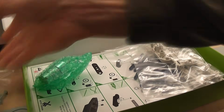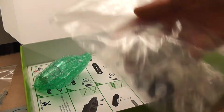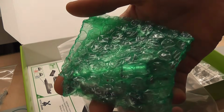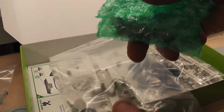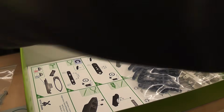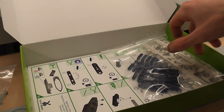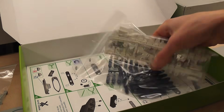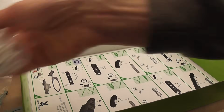More track. That is the motor housing, and then there's the motor itself. This is the fast motor, as this is for road vehicles. 3 sets available, one for the bicycle, one for propelling a boat, and then one for cars. And then again we've got some more track and chain in there as well.